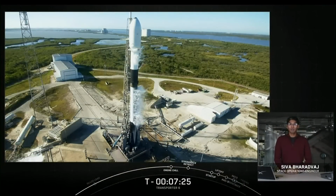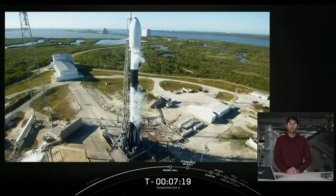I'm Shiva, and I'm a space operations engineer here at SpaceX, and I'm joining you from our headquarters in Hawthorne, California. Today, we are launching SpaceX's Transporter 6 mission, and as the name suggests, it's our 6th dedicated small sat rideshare program launch. This mission will mark our first launch of 2023 and our 200th mission of all time.